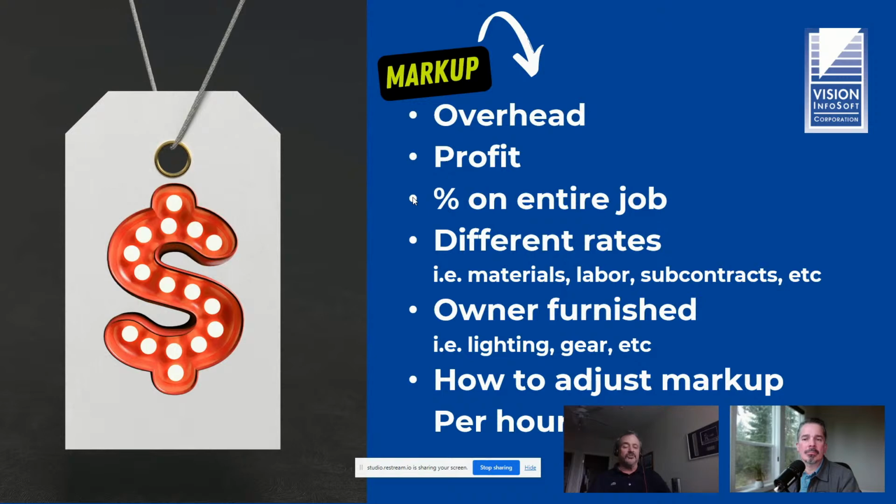And again, you should keep track of it. You should see what your results are. If you get enough data, maybe a whole year's worth of bidding, you see where you're ending up as far as your markup. Are you winning bids where you put more markup on, or how much does it affect your chances of success?